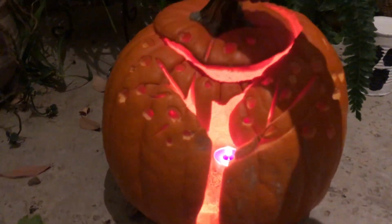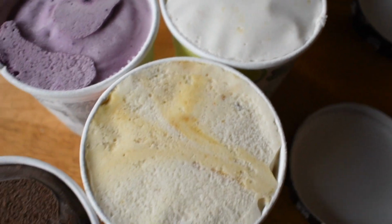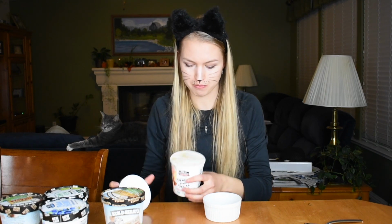It's the tree of life, but it's kind of sagging now. I have just a few pints of the non-dairy ice cream, and I'm wearing all black, so I thought my go-to costume of a black cat would be appropriate. And Mittens approves of my costume. So I'm going to do a taste test of the vegan ice creams I got.